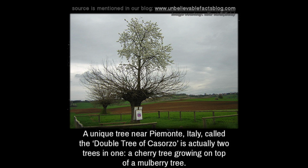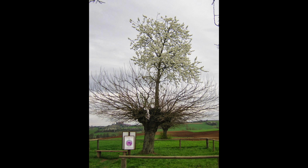Also known as the Grana double tree, the cherry tree stands well above the mulberry tree. Scientists still are not sure how this came about, but it's likely that a bird dropped a cherry tree seed on top of the mulberry tree. Big epiphytes such as this one are usually only possible if the top tree is connected to the ground through its roots. So the Albero di Casorzo is truly a rarity.